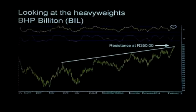Since we were all concerned about the emerging markets at the beginning of February, all of those fears seem to have disappeared, and the markets have rallied back pretty much close to all-time highs again. But if you look at BHP Billiton here, you can see that it is testing an area of fairly stiff resistance, and the RSI is in very, very overbought territory. When the RSI goes above 70, that's what we consider to be overbought.